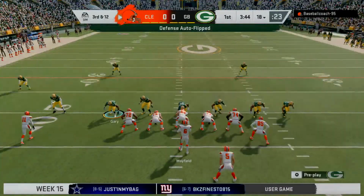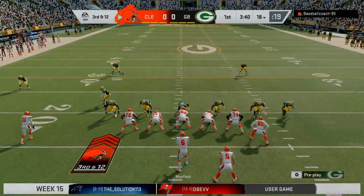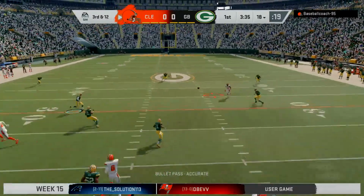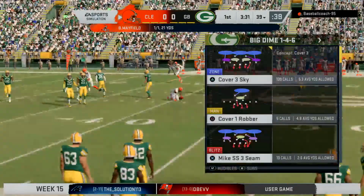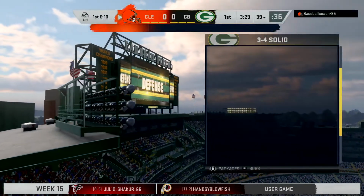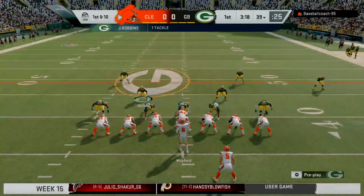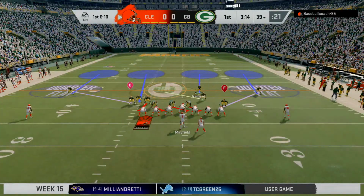And it looks like we've got a dime set here defensively. 6 DBs in the game. From the shotgun, it's Mayfield, and he's got his man. That's Landry. And mark him down way up close to the 40 at the 39. 21 yards there on 3rd down. So from the 39 now, they'll come up on a 1st and 10.